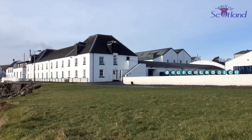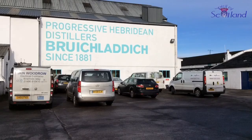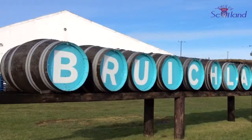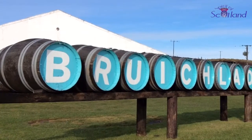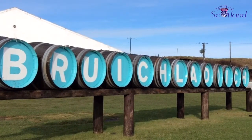Talking of things spiritual, let's have a look at one or two of the distilleries. Islay's famous for its fine nine, and there's a tenth being built now. It's difficult, if not impossible, to say which is the most popular, but surely Bruichladdich, or the Laddie as it's called, is one of the most hip. Bruichladdich sits almost opposite Bowmore and very close to Port Charlotte on the west side of Loch Indaal.